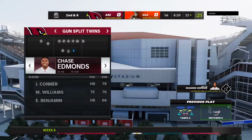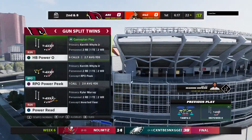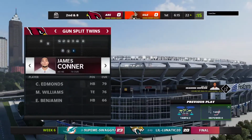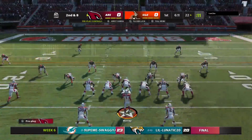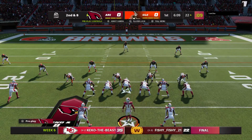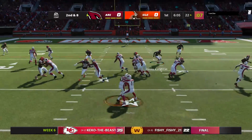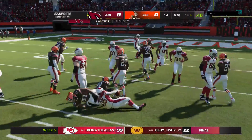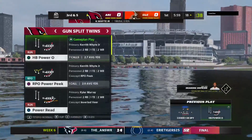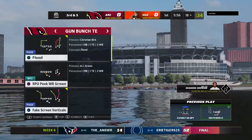Stack things up and make it difficult for the runner to find a hole. The last run good for 2. Here's 2nd and 8. And he'll take this inside the 20 and down to the 18. Give him 3 on the run there. Now they're looking at a 3rd and about 5.